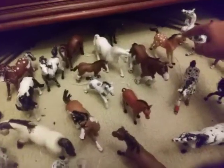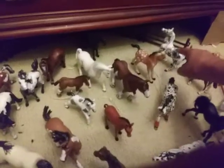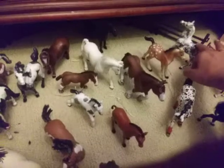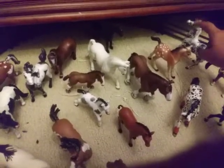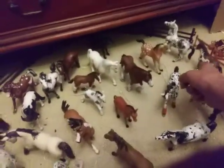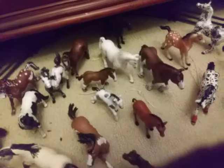This is my Tan Appaloosa. Her name's Apples. This is some kind of horse. I did it myself. I painted him. I custom made him. I don't know what he is, but his name is Thunder. That is my Pinto Colt. His name is Dee Dee.